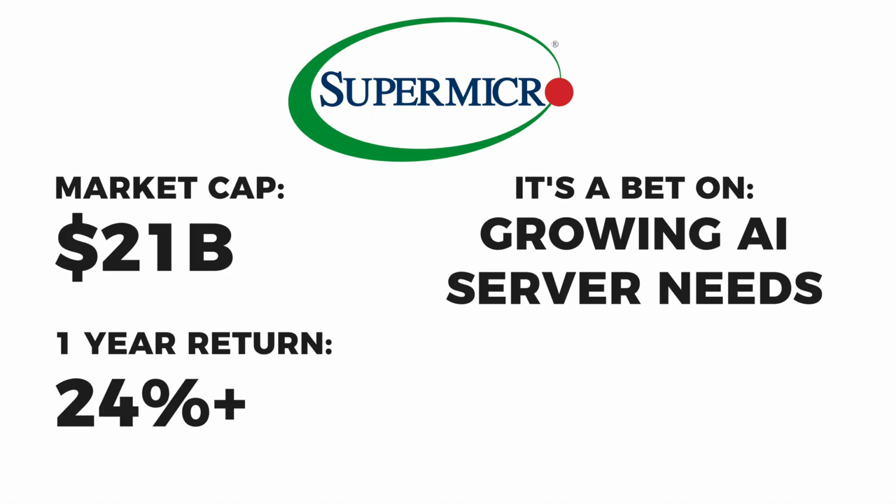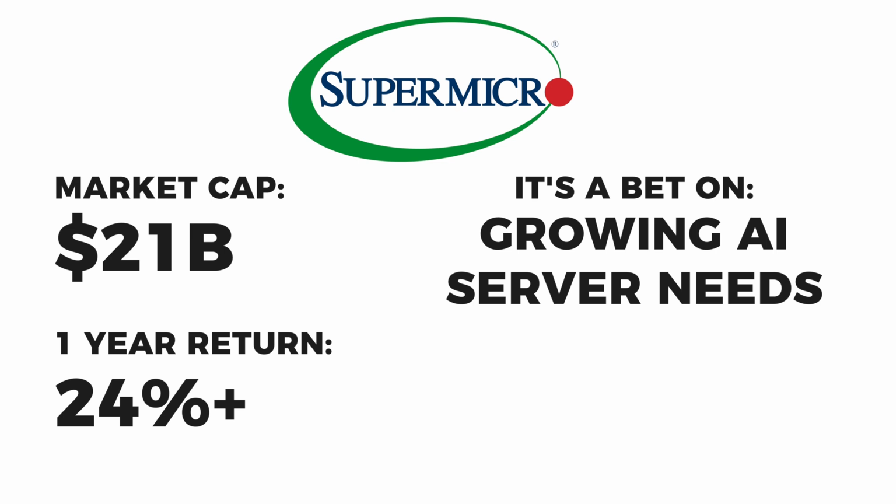And just real quick, if we talk about the 3 that are being taken out of the index, Supermicro Computers first. Now, they're at about a $21 billion market cap right now, and surprisingly, they're still up 24% over the past year, and that's pretty amazing when you consider what's happened to them in the stock and how far it's come down already. So Supermicro is obviously a bet on AI and specifically on server demand with their kind of innovative server solutions that they have.